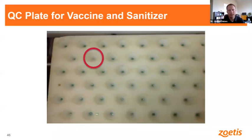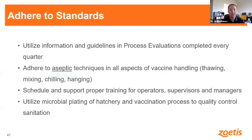When we're doing all these process checklists, these tips that I've been going over, it's really good to remember that we're adhering to standards, that we need to have something in place. So we provide a lot of guidelines and assistance here in our process evaluations. That's a service that we provide to help train our transfer crew and vaccination staff to make sure that they're vaccinating at an optimum level. And we want to ensure that they have as little risk as possible and as much efficacy as they can in that vaccination. So use that to your advantage. Use that as a tool.